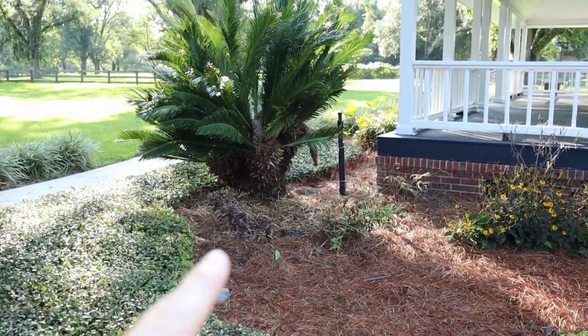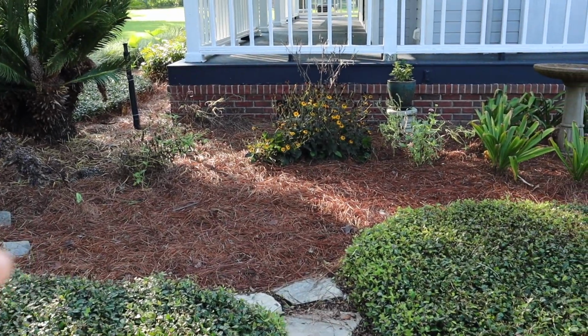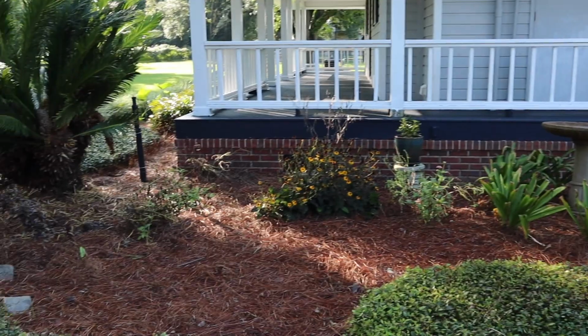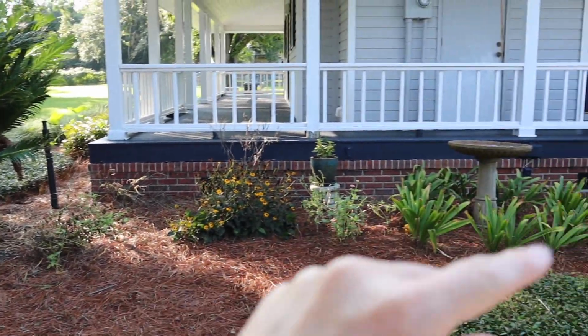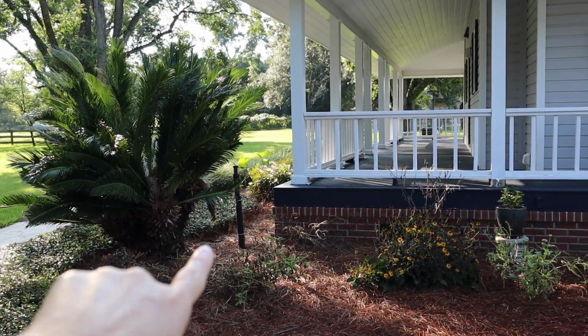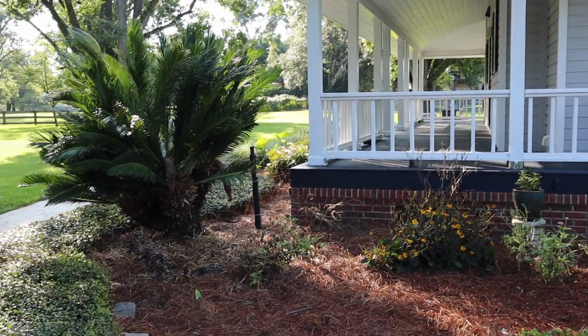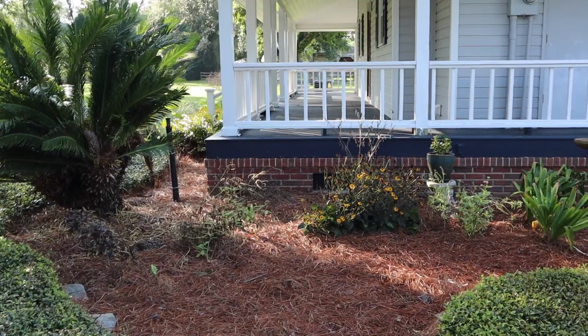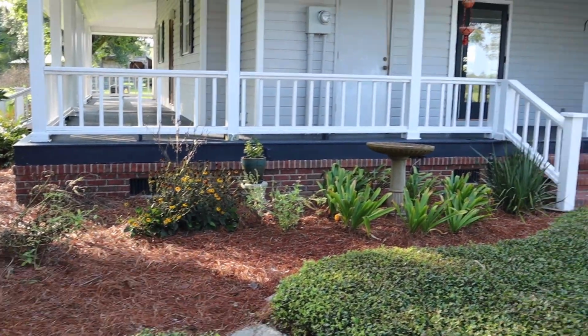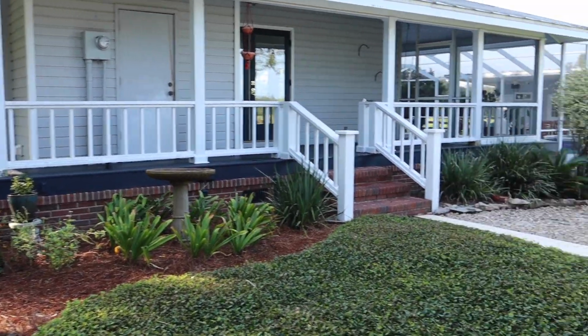I really want this whole section to be kind of cottage garden-y and have lots of flowers and things of that nature in this little section in here. And we also have a built-in watering system with sprinklers, which is amazing. Couldn't ask for anything more awesome. We can just turn on and it waters this whole section. So that's really, really neat.